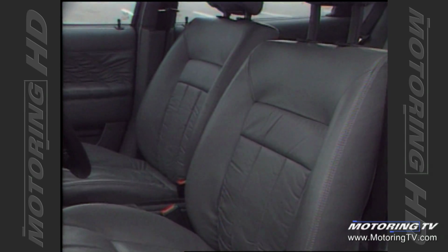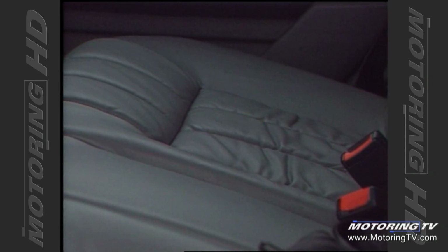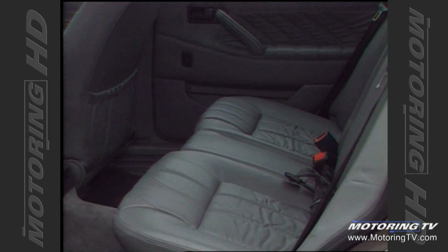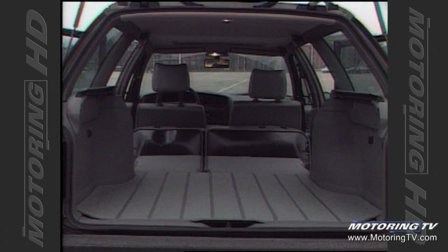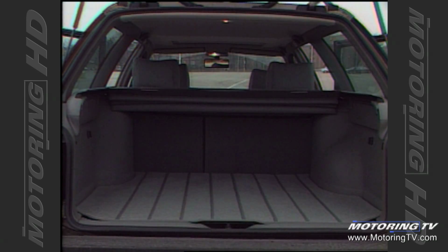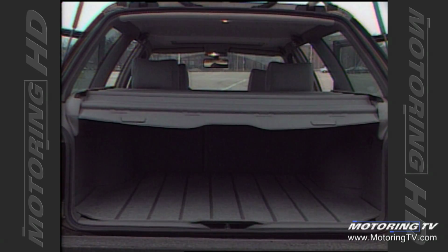The leather-covered seats are on the firm side, but do provide superb comfort. A little more lateral support would have been appreciated given the very spirited handling characteristics. The wagon offers an enormous trunk and a great deal of versatility, perfect for those odd jobs. I also like the concertina-style privacy cover. This keeps prying eyes off your valuables.